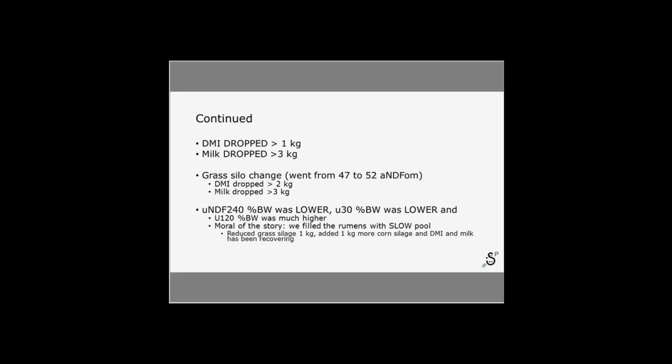Well, the cows didn't think so. Intakes dropped about 1 kilo. Milk dropped over 3 kilos. We had a change in the grass silage where we went from 47 to 52 NDF. Lost another kilo or more of intake. Lost more milk.